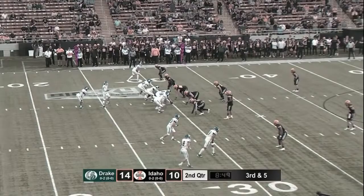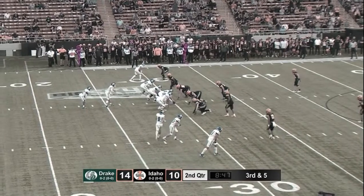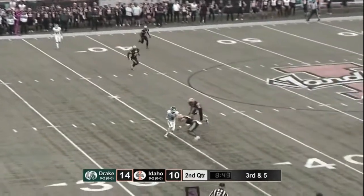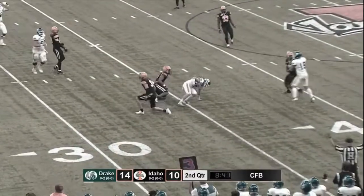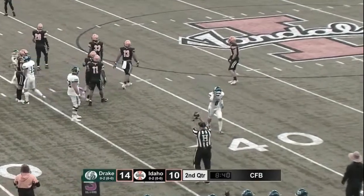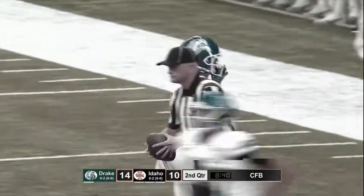Cut back in the pistol. 3 receivers to the near side now. 1 back motion. Corwin looks that way, throws, got his man right at the sticks. Where do they mark it? They're going to give him the first down. Nice route combination by the receivers there, both number 1 and number 2 receivers.